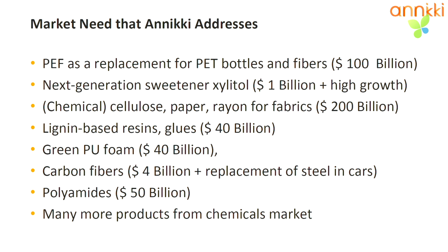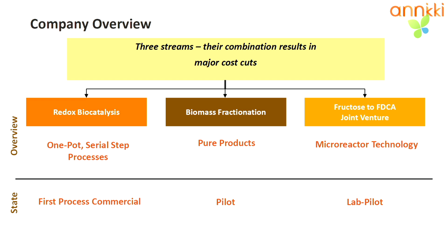Just to mention a few that we're addressing today: PEF, where we make furan-dicarboxylic acid, xylitol, paper, rayon, lignin-based resins, green PU foam, carbon fibers, and polyamides. And we have 3 principal technologies.